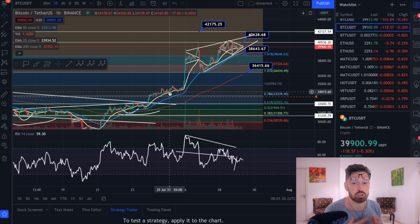Take profits, manage your losses, use stop losses. If price starts to go down and you're in the negative, don't think, well, it's gonna bounce really soon, because sometimes it can plummet further. And if you're on cross margin trading and you're trading with leverage, well, you can get your whole account liquidated.